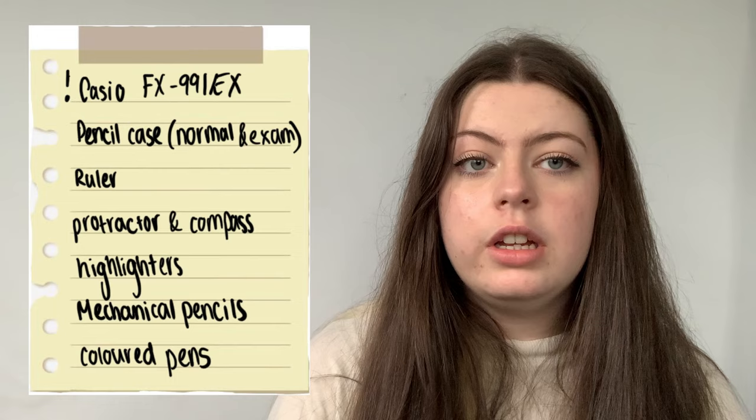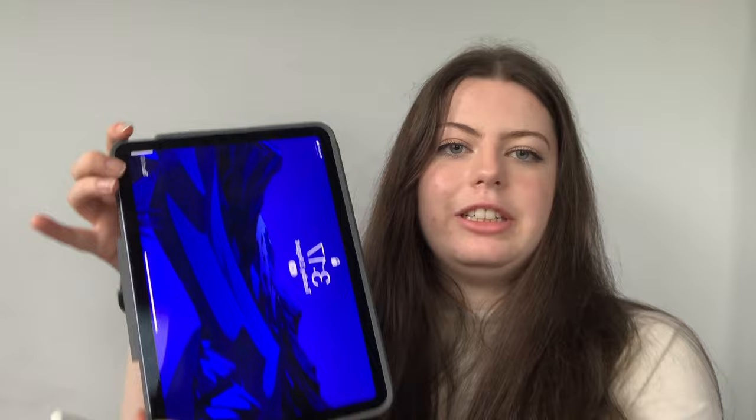So I talked about earlier how quite a lot of my stuff from last year I'm reusing, so I'm just going to make a little list of stuff that I got which I'm not getting again, because obviously it still works. Probably my most expensive purchase was this, an iPad Air 5, in all its glory. I bought a Logitech case for it, so it's got a keyboard, and I got the pencil.